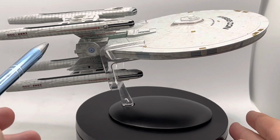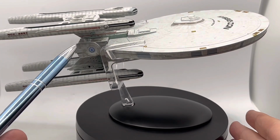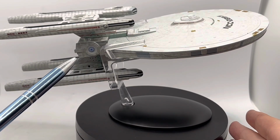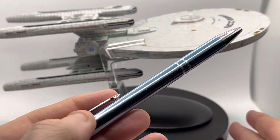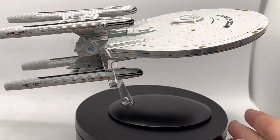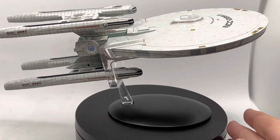because you can see all of this. Let's assume it's the engineering section where all the nacelles emerge from. Certainly it would be arguably the secondary hull, and we have the saucer section over here with some lovely detailing on it, and I will get it in hand. It isn't particularly weighty.